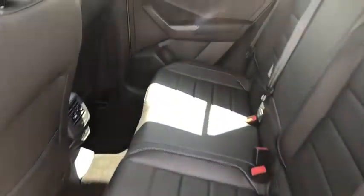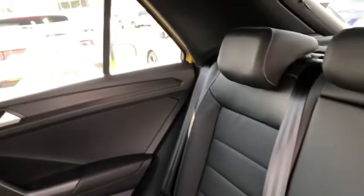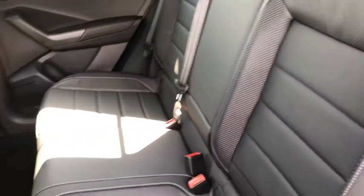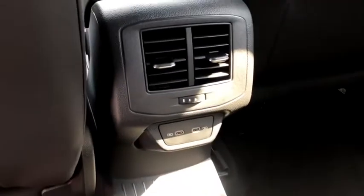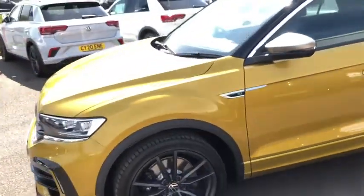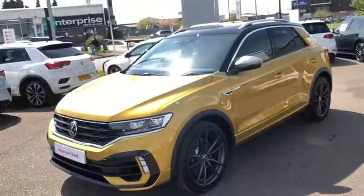And then moving to the rear interior, this car comes with the winter pack, so you've got your leather upholstery, got your lovely carbon Nappa leather seats. Down here we have the aircon and some USB ports. And you've also got your Isofix in case of any children travelling with you. Then you've got your armrests and stored cup holders. So we'll get in and I'll show you some of the features on the inside.